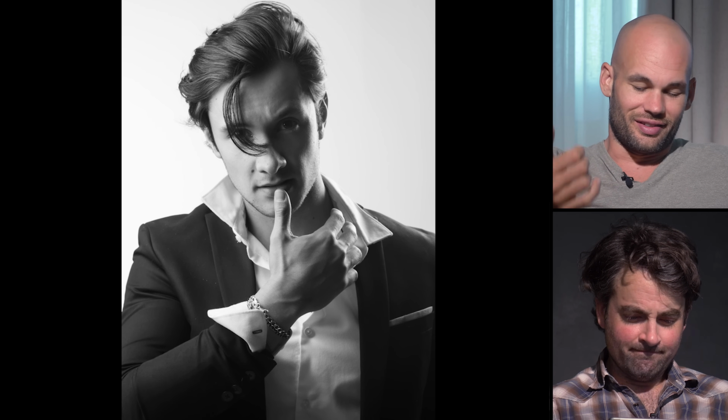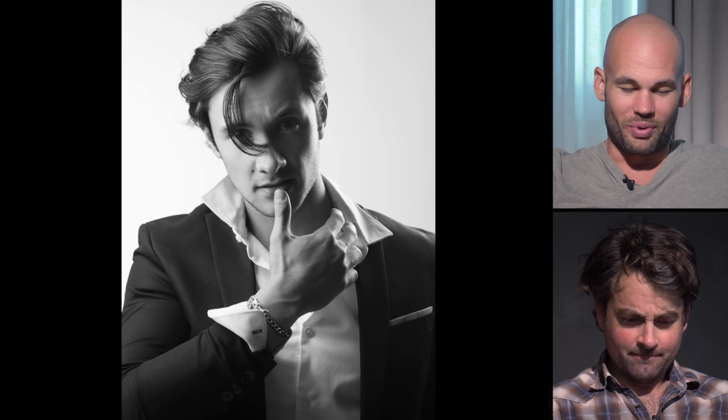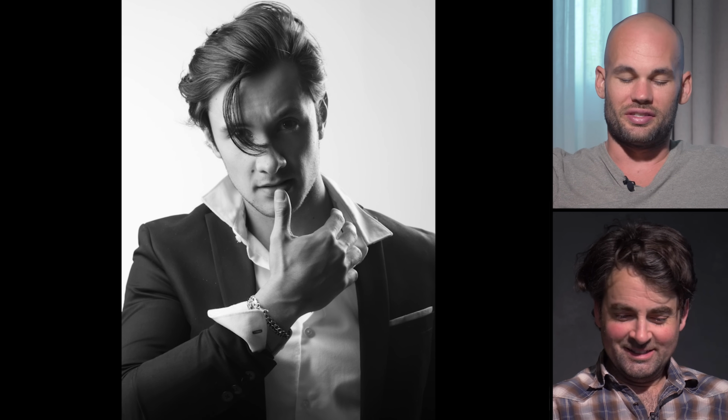His collar's all messed up. The lighting's a little bit, it's just not quite as good as it could be. I'm not even 100% sure this image is in focus. The cuff is all messed up on his hand. It just seems kind of sloppy. It seems like a test shot.